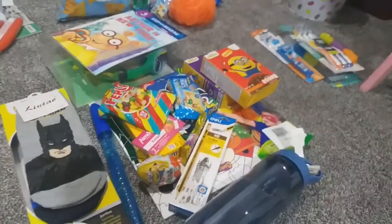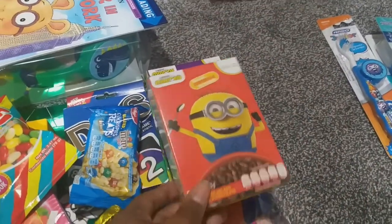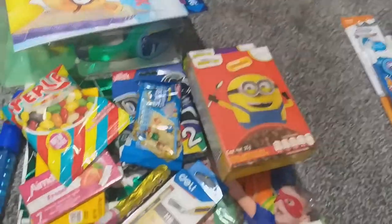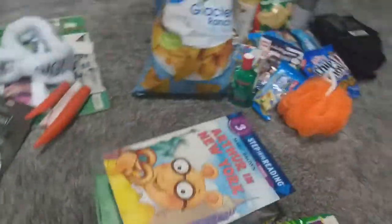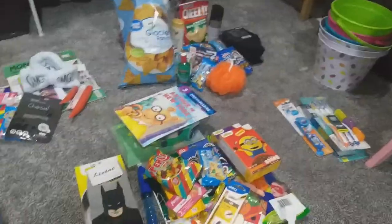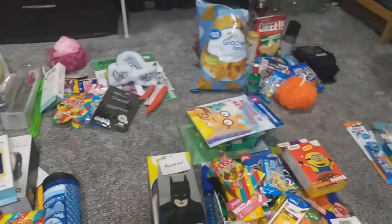And then I did give my 8-year-old just two of these Minion cereals just to make it even. And then the other two I'll just throw in his lunchbox during the week. So I'm really excited. Can't wait to have all of this stuff in the Easter baskets.